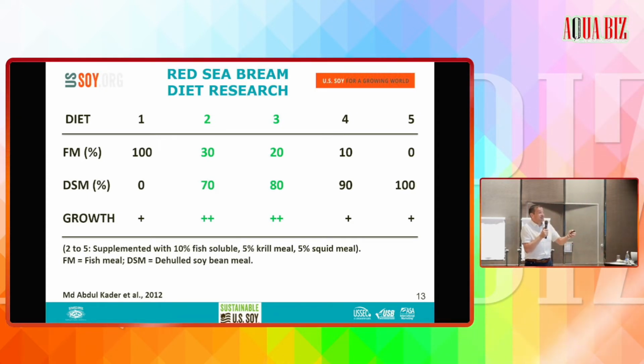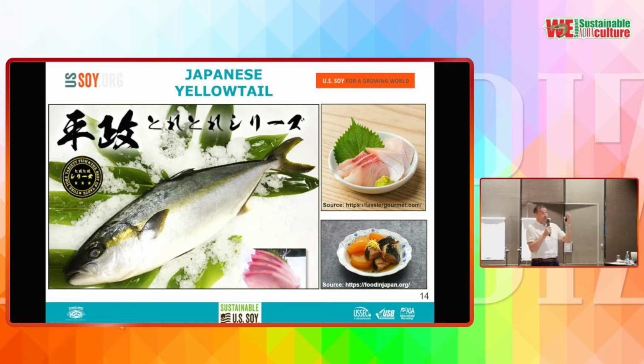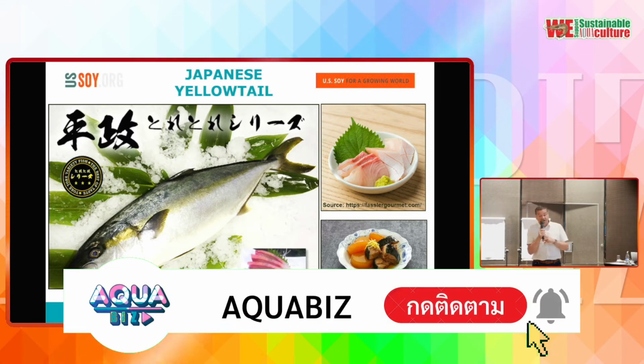So basically, we have here signs showing that the 100% fish meal in different diets can be decreased to 30% using 70% or 80% of the hulled soybean meal. And you can see the growth performance is very good in both these diets where fish meal was also replaced. So this is food for thought also for the sustainability of world aquaculture, in replacing fish meal with soybean meal. So back to the broodstock, yellowtail, the next species of importance.